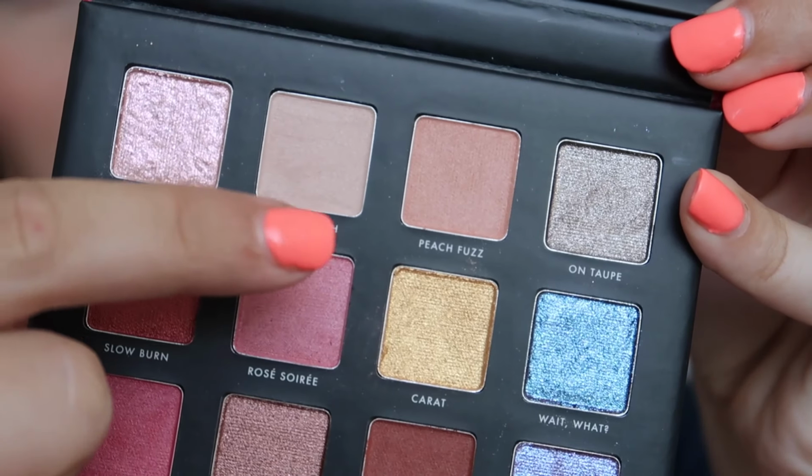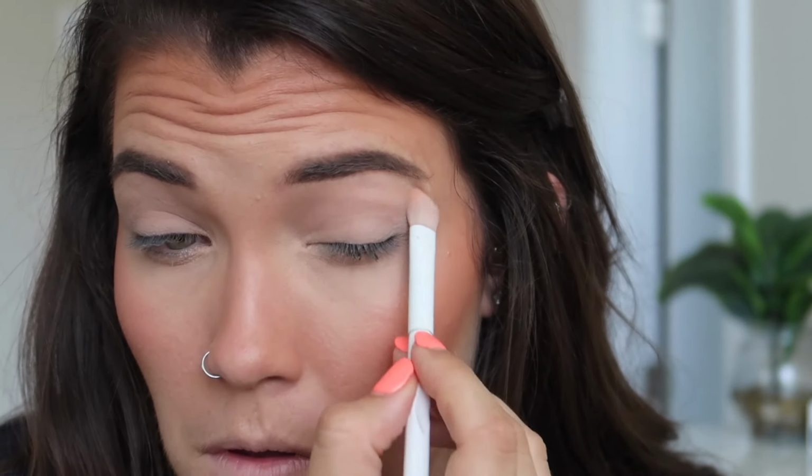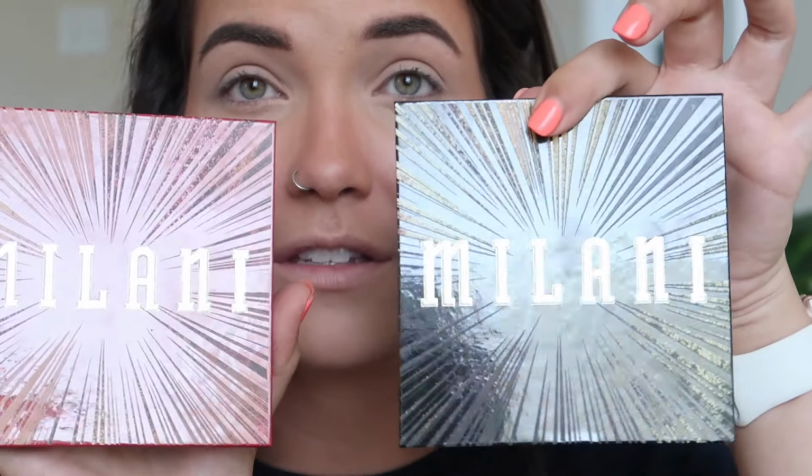So from the Gilded Rouge palette, I'm going to start with the shade Hush Hush. So I'm just going to take that and put that all over. And I just love the new packaging they're doing, with the magnetic cardboard packaging. The outside is stunning. These are just gorgeous. I feel like these look so high end.